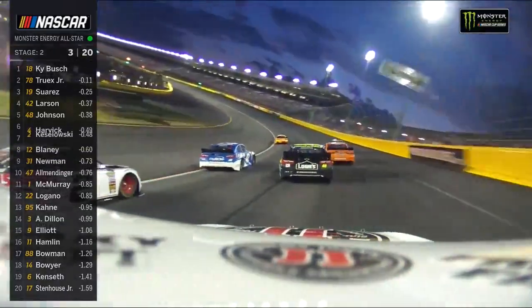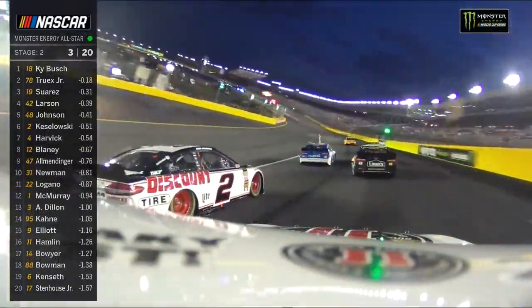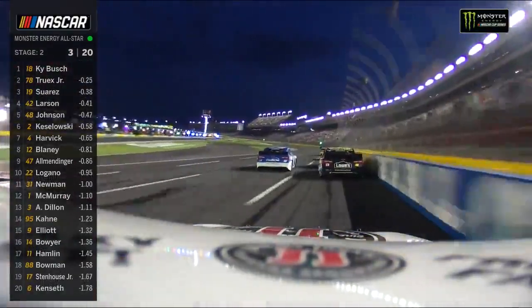Well, right there, he better look in his mirror, because Brad Keselowski came right up to him, now battling Kevin Harvick.